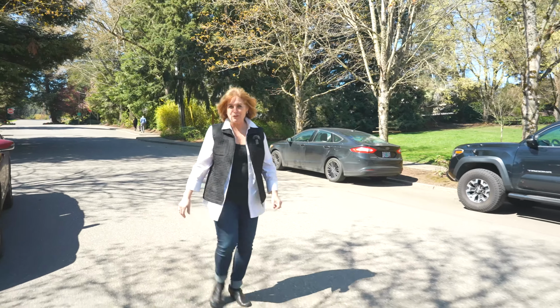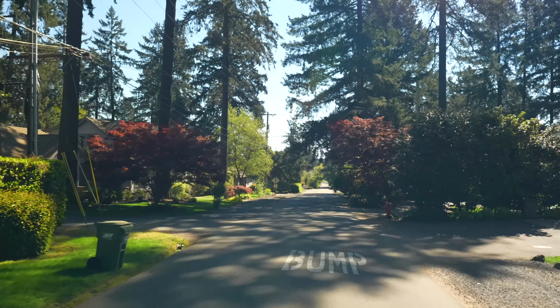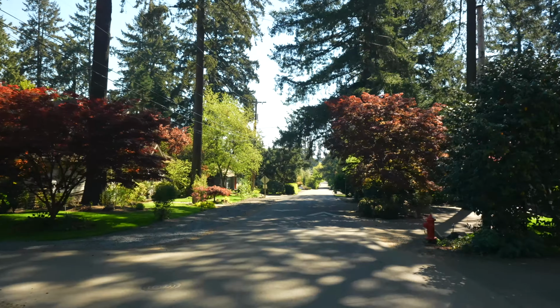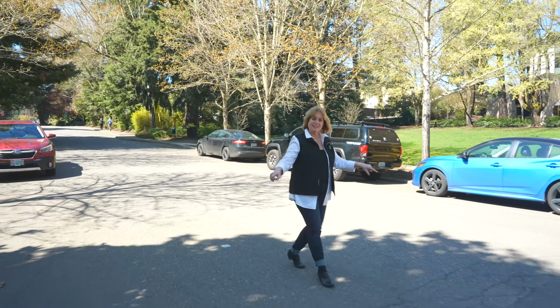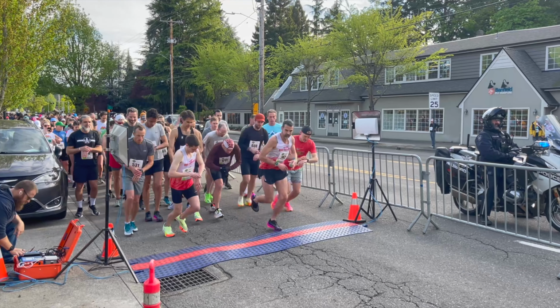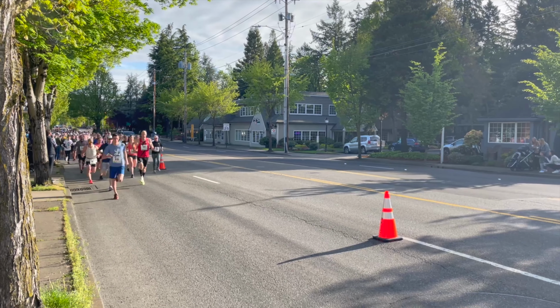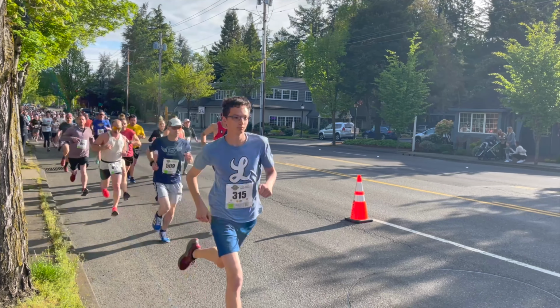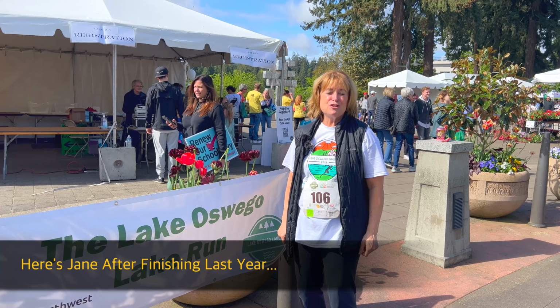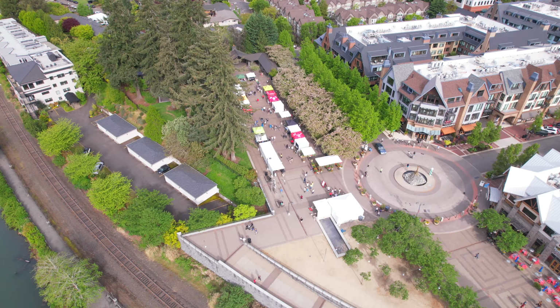I'm walking on Evergreen Road. This is one of the main streets that goes through this neighborhood, and it's beautiful. Well, here's a really fun fact. This is actually where the finish line is for the Lake Run. This is an annual event that Lake Oswego does in May where you can either walk or run, and it's really fun. I finished, and that was so much fun. Yay!